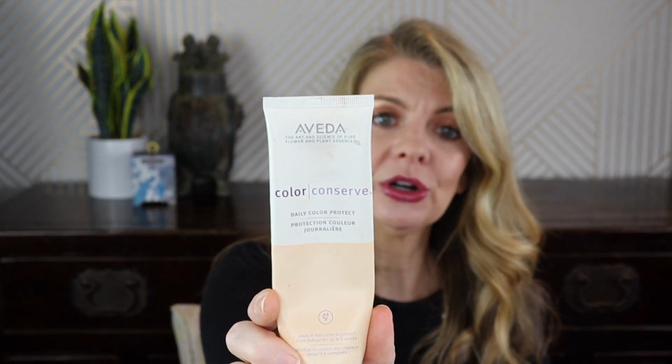Aveda Color Conserve. This is a leave-in color protector, kind of like a leave-in conditioner that does a really nice job of blocking UV rays to keep my color good. I have not repurchased this. I'm not sure why. I just haven't.